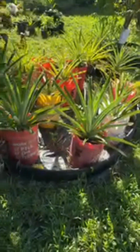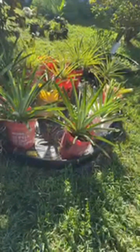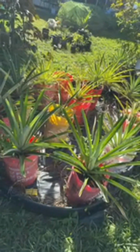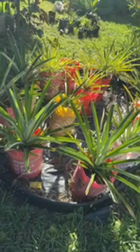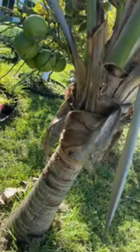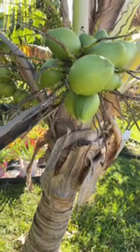Here is our container pineapple garden. You can plant anything in a container. Check out this other coconut. It's a coconut plant. This one is bearing fruits for the first time.